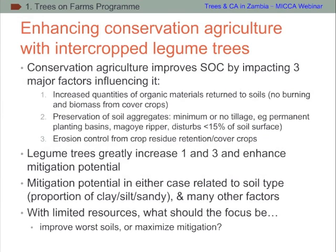What we're looking to do essentially is enhance conservation agriculture with intercropped legume trees, and that's really what the program is about. Conservation agriculture improves soil organic carbon by impacting major factors influencing it: it increases the quantities of organic materials, preserves soil aggregates due to the reduced tillage, and also controls erosion through crop residue retention and cover crops.